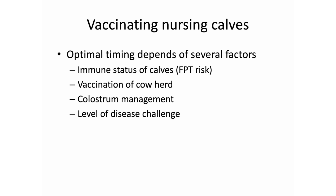But if you have some reason to suspect that the colostral transfer of immunity in those calves is not optimal, then maybe vaccinating earlier in life has an advantage. Vaccination of the cow herd is something that we need to think about, and we don't often think about that in relation to how we're going to vaccinate our calves. But we need to start thinking about it as we learn more about this interference of maternal immunity. Maybe if our cow herd is really well vaccinated, then we can assume they're putting a lot of antibody in their colostrum, and maybe we need to wait longer before we start vaccinating our calves so that maternal antibody has decreased some more and doesn't interfere with our vaccine as much.